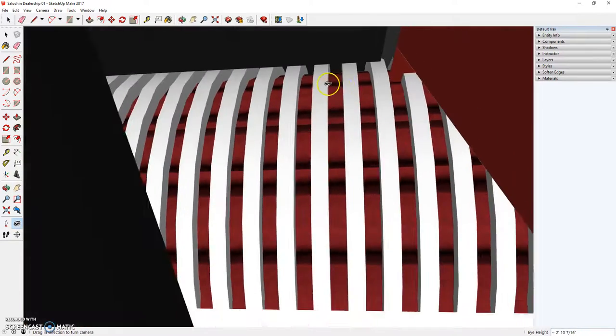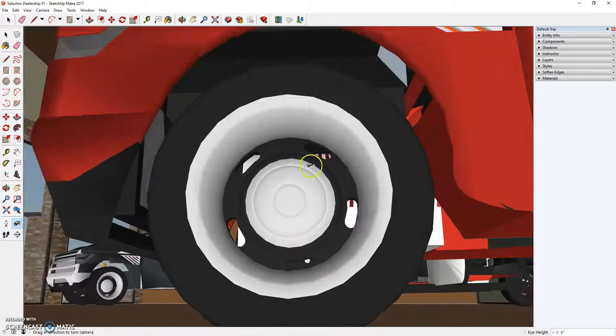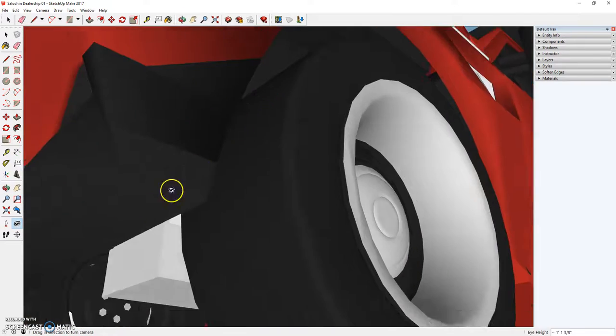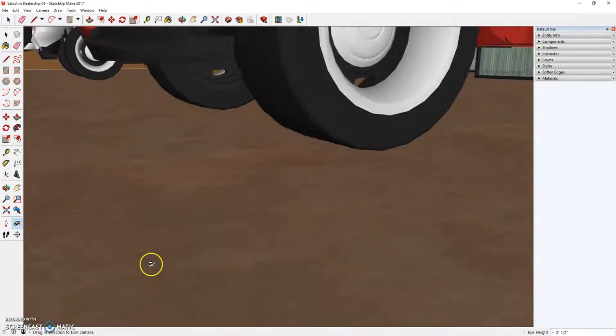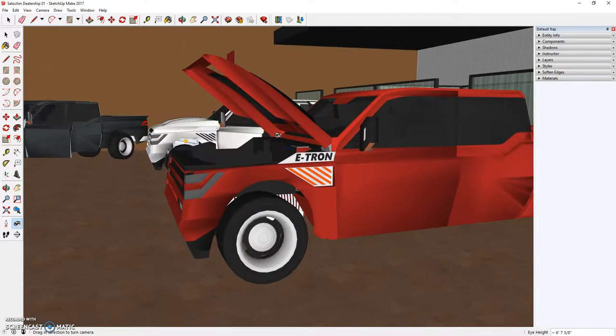Like I said, these models aren't quite 100% yet, but I threw them into the dealership here that I've been building so that I can show you the different models of this truck, because I've been pretty excited about this model. So yeah, that's really all you get with the electronic truck. Everything else is really the same on it.